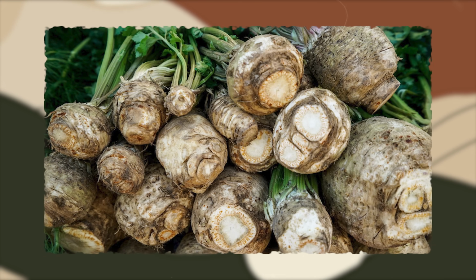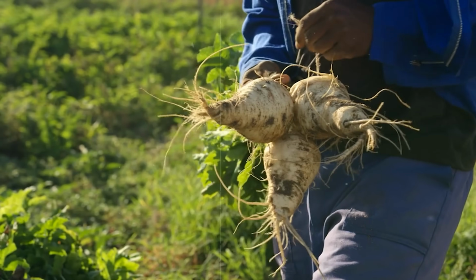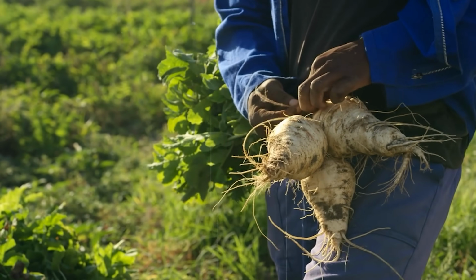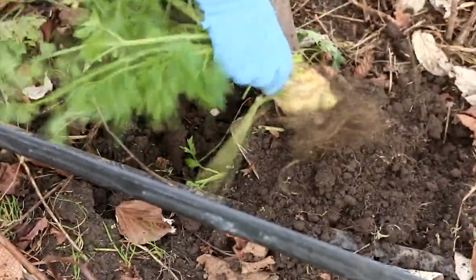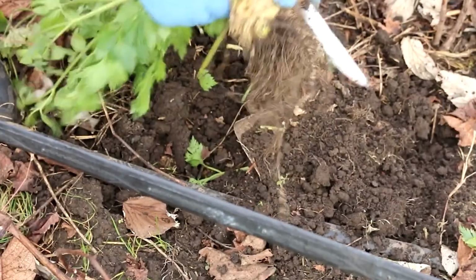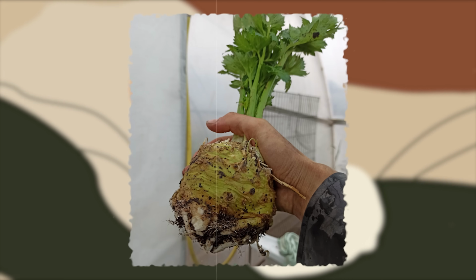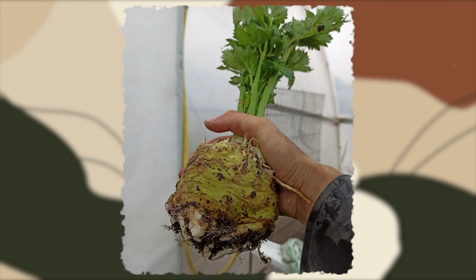This homely root packed a nutritional punch that put modern vegetables to shame, providing significant amounts of vitamin K, phosphorus, and essential minerals that helped keep families healthy through winter months. While today's consumers might pass it by due to its appearance, our grandparents understood that true value often lies beneath the surface, a wisdom we'd be wise to rediscover as we seek more sustainable food systems.